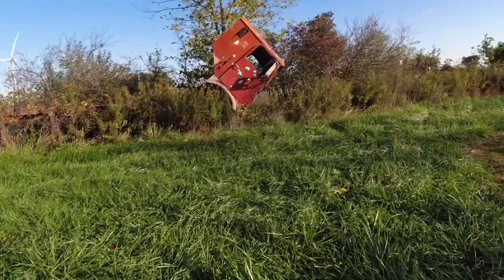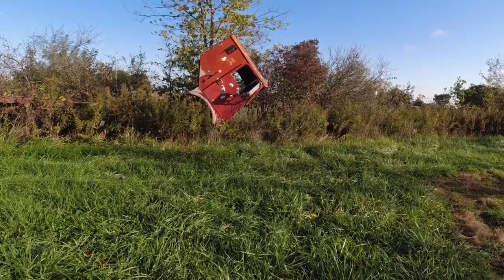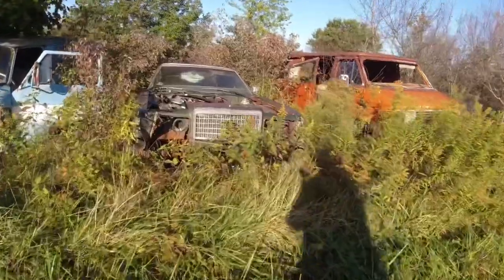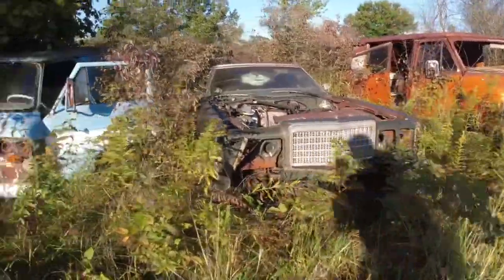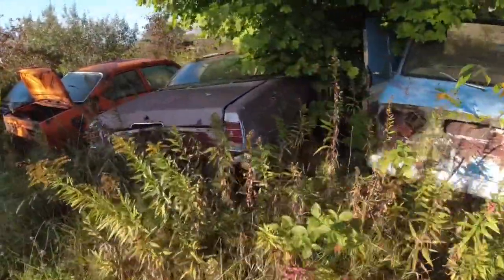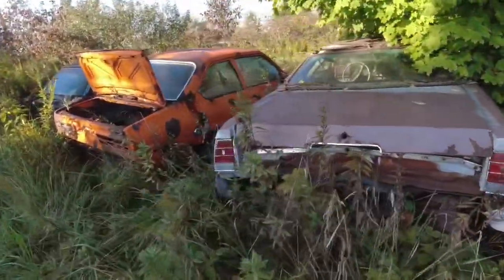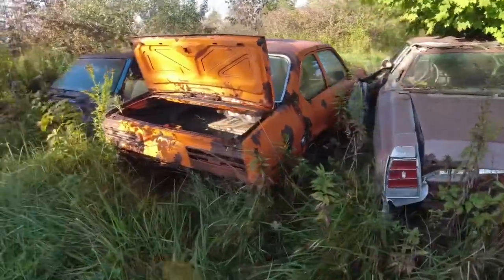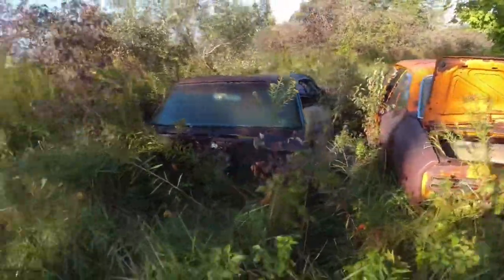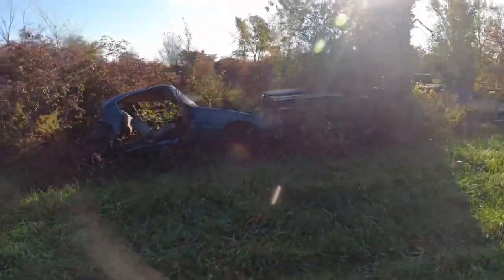Oh, bullet practice. Yeah, time to practice those old guns, folks. I think this is a Ford Granada sitting here, I'm not sure. Another van. Wow, you find all things here, don't you? There's a lot of saleable parts. It's not like you don't have to dig for them.